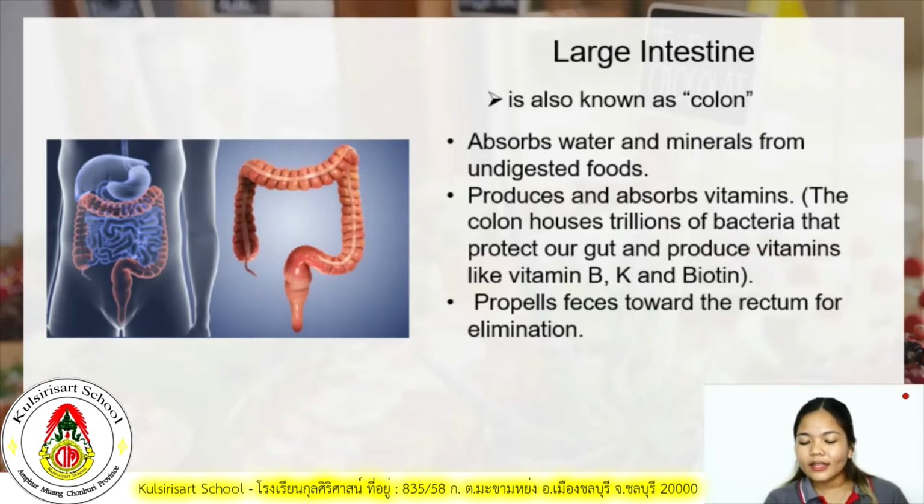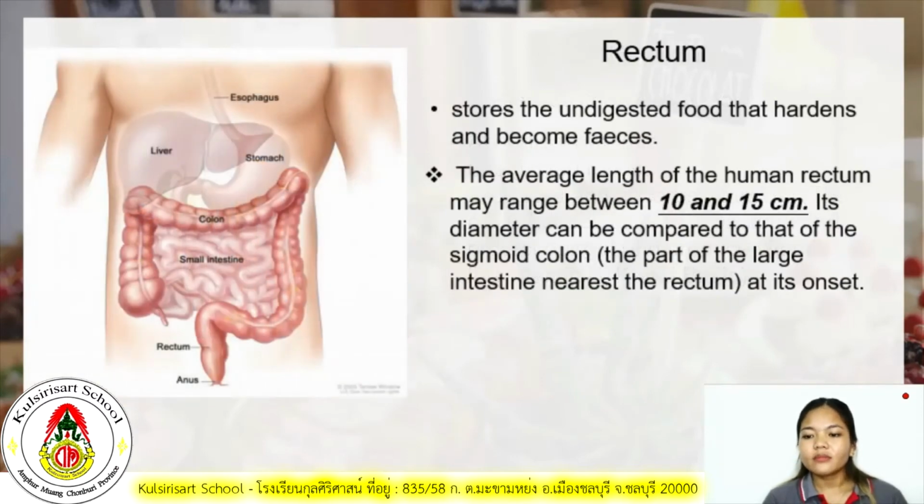Okay, now what is the rectum? The rectum is this part right here, as you can see in the picture, right after the large intestine or the colon is your rectum. The rectum stores the undigested food that hardens and becomes feces. You all know what feces is. It is the matter that we actually excrete from our body when we poop. Okay, so that is feces.